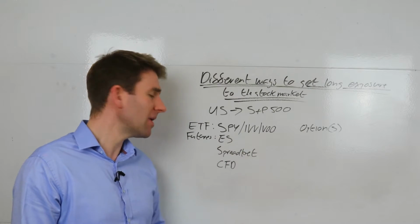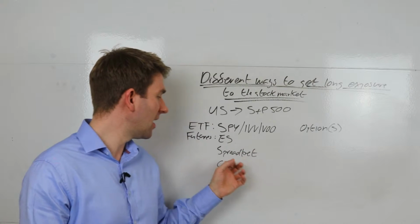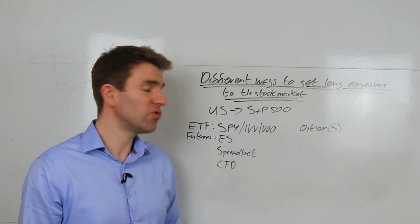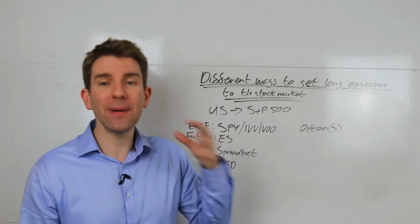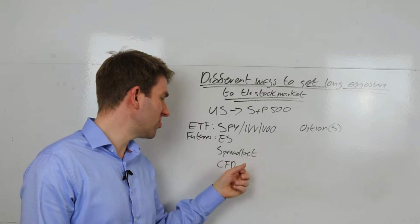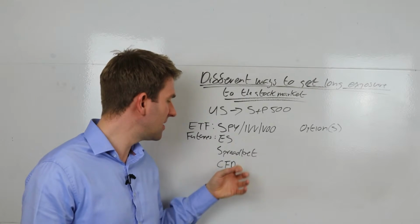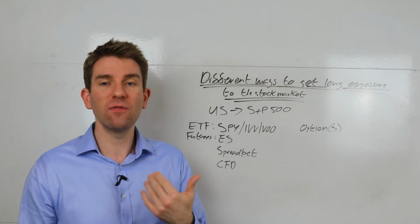A CFD is the same thing as a spread bet, effectively a contract for difference. It's basically a contract that will track the S&P 500, and this is for people who aren't based in the UK. You can trade on margin with that, almost identical to a spread bet, apart from the tax wrapper that it's in. Maybe an option for a lot of people.